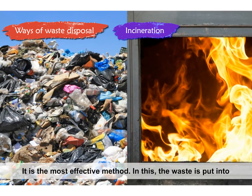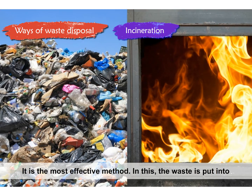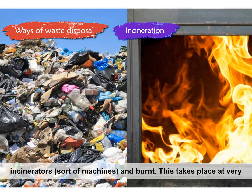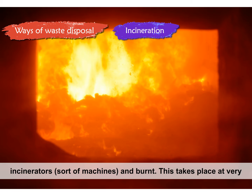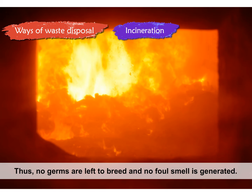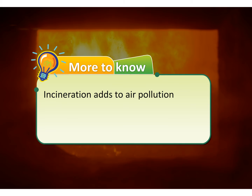Incineration. It is the most effective method. In this, the waste is put into incinerators, sort of machines, and burned. This takes place at very high temperature. Thus, no germs are left to breed and no foul smell is generated. More to know. Incineration adds to air pollution.